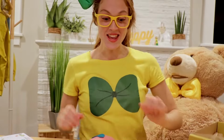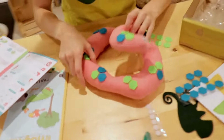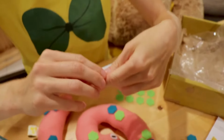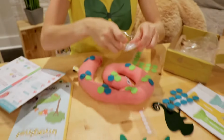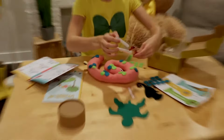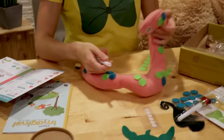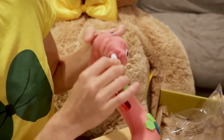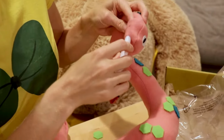Ta-da! Look at this, it's a snake. But what do snakes have that they use to make this hissing sound? Yeah, a tongue. So let's use these to make a tongue for our snake. All right, we just need one of these. And look at this. There's a little hole right here to stick this through. There we go.